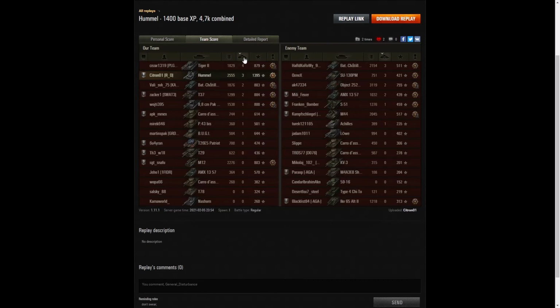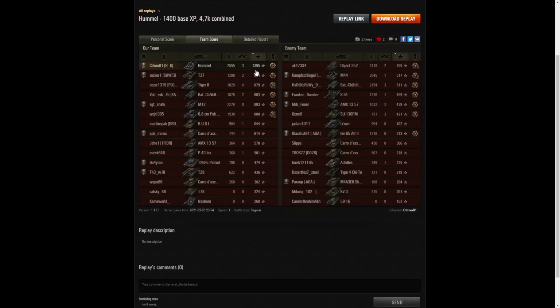When it came to kills, it was actually the Tiger 2 that managed to get the most with 4 kills. 3 kills went to Citron01, the Barask on the enemy team, the SU-130 PM as well. And when it came to the next high scorer, it was the Barask on our own team, T37, his platoon mate Zaka1, and 2 kills to the defender and their AMX 1357. When it came to base XP, that was Citron. Yes, he did enough damage as well as stun assist to get 1,395 base out of that game. 884 went to the T37, his platoon mate, and 879 went to the Tiger 2.